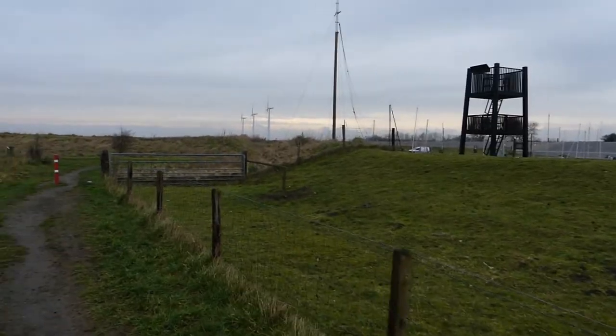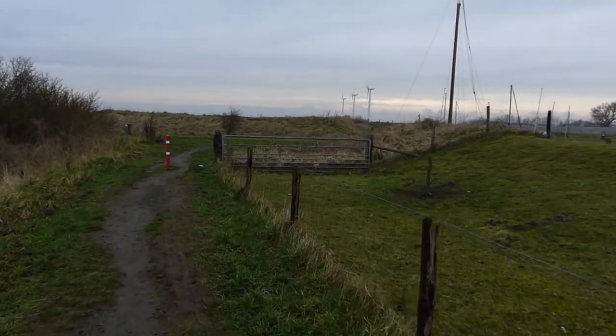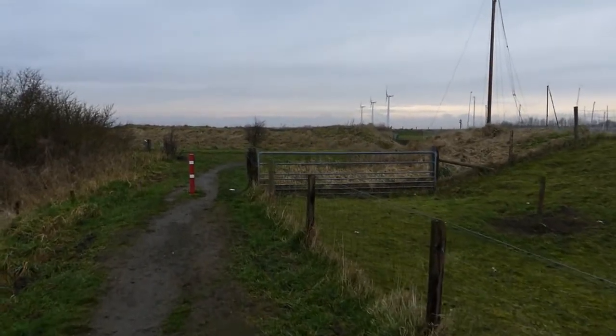The way it goes when you're trying to find wildlife. Sometimes you have luck and sometimes you don't. Today we didn't have that much luck, but I still enjoyed being out here in the fresh air and looking at some birds. So we'll jump in the car now and head home.